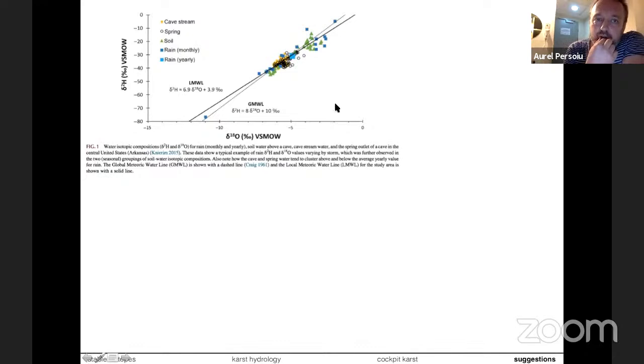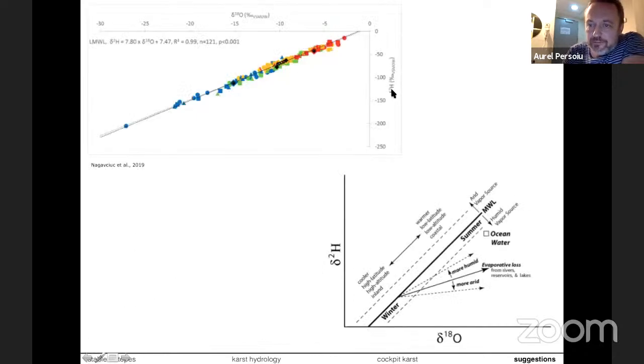And what is interesting to be seen is that blue is precipitation, monthly values. You can see that in winter, they are more concentrated. Most of them are along the meteoric water line, whereas in summer, they are more spread out. And if you remember this figure, that means that they are coming from different sources.